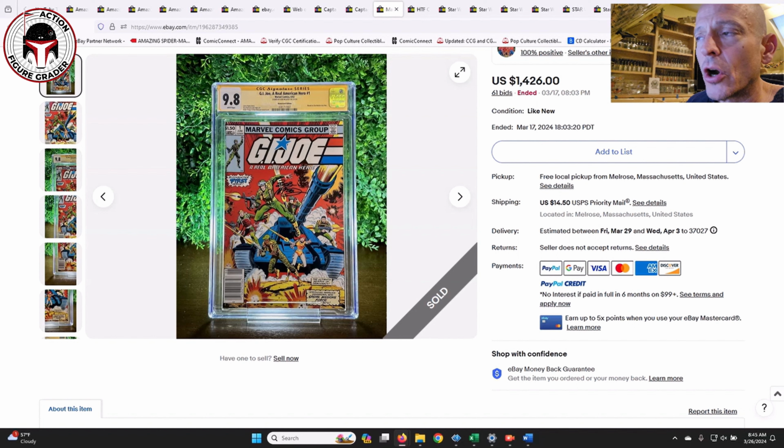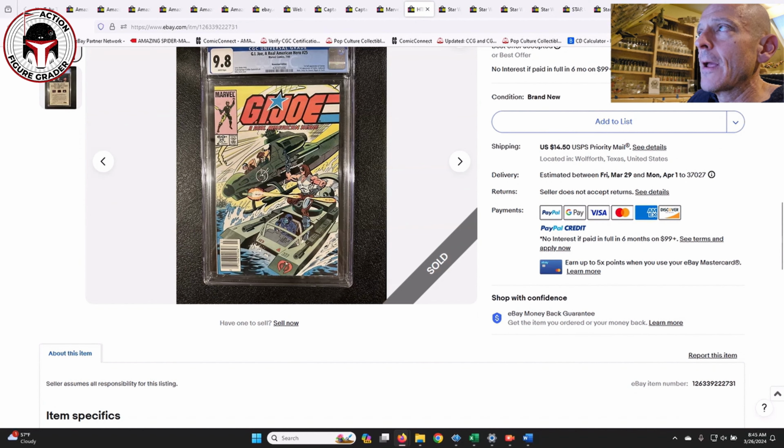It's come back down to earth a little bit, but for that newsstand signed by the cover artist, $14.26. I think for just a blue universal label newsstand, it's probably in the $1,100 to $1,200 range would be my guess right now.